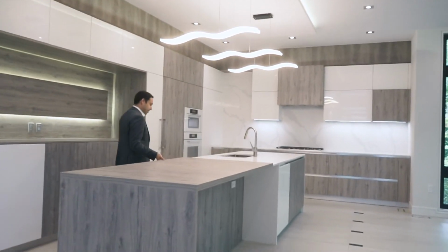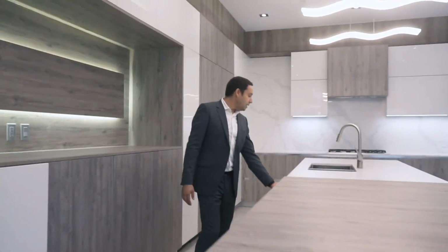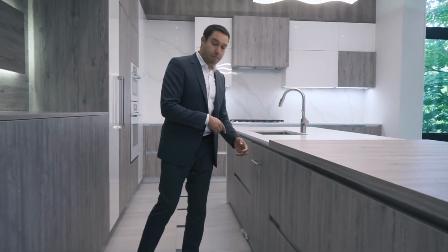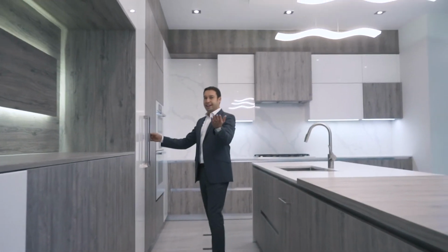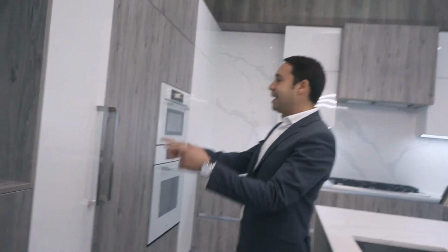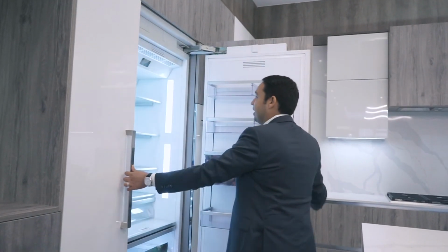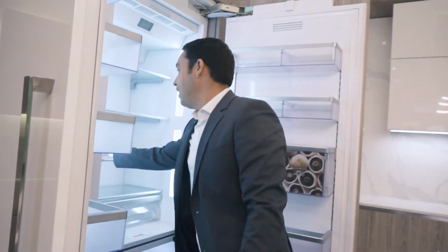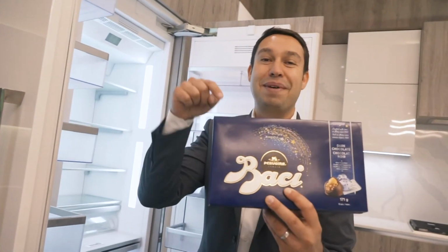I mean, look at that. All the cabinet space that you have here. You have the built-in Bosch dishwasher with a panel. You have all this extra space and storage. And come here, let me show you. You probably were asking, where is the Sub-Zero? This is where the Sub-Zero is. Boom! And another one. And if you want chocolates, if you do end up buying this home, I will give you this one, because those are the best.